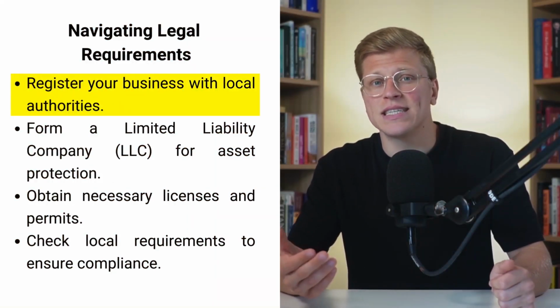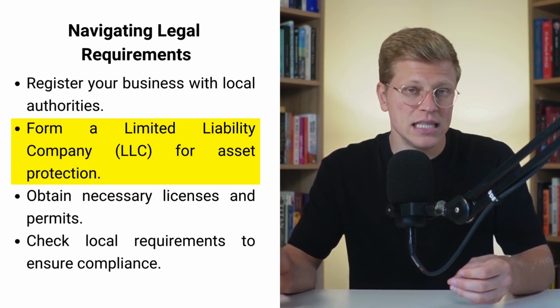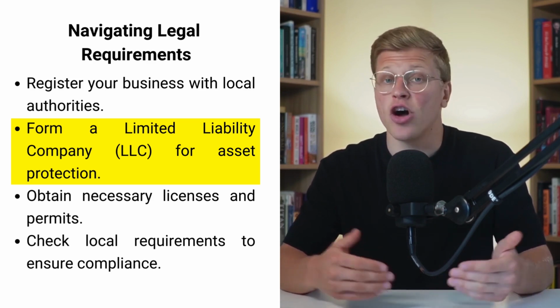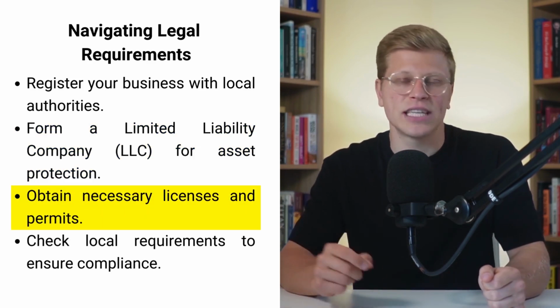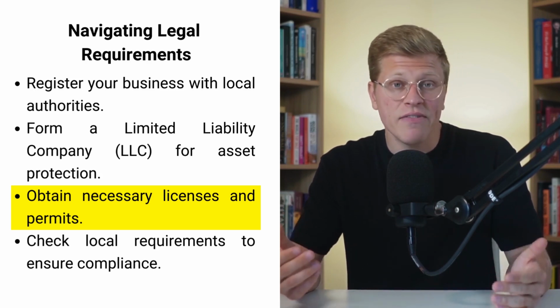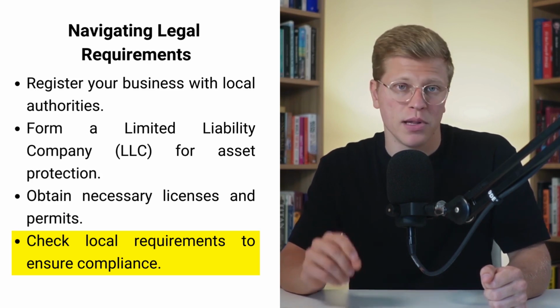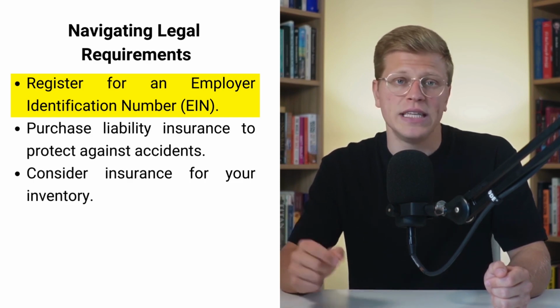Navigating legal requirements. Navigating the legal requirements for starting a party rental business involves several critical steps that ensure your business operates within the law. First, you need to register your business with the appropriate authorities. Many entrepreneurs opt to form a limited liability company, an LLC, to protect their personal assets from business liabilities. This structure also adds a layer of professionalism, which can attract clients. Obtaining the necessary licenses and permits is the next crucial step. These requirements can vary significantly depending on your location, so it's important to check with local government offices to ensure compliance. You'll also need to register for an employer identification number, EIN, which is essential for tax purposes.